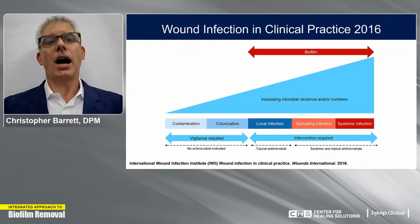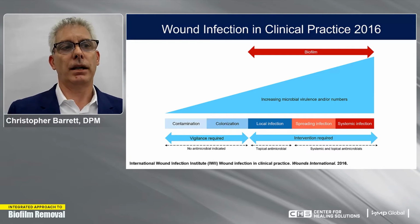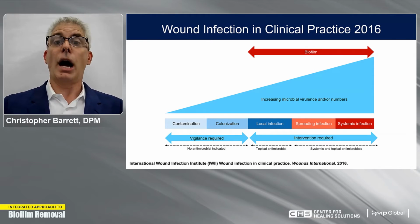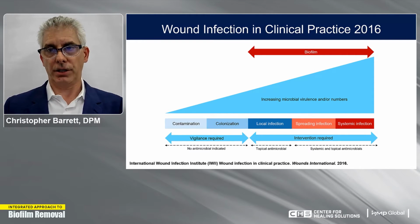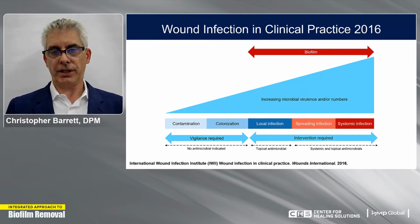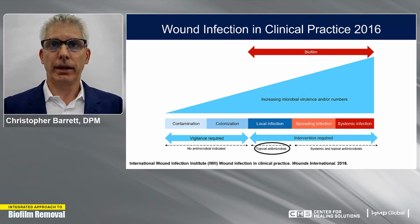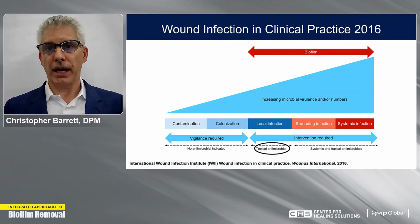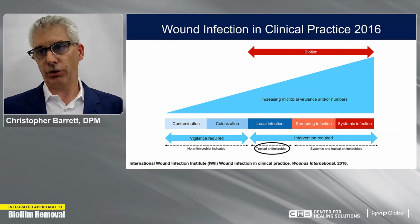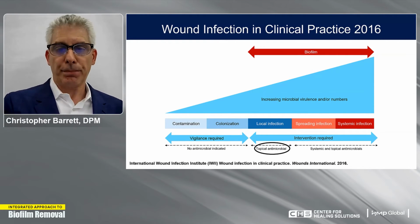So this is the updated version. You saw the 2008 version, and that was from the International Wound Infection Institute. In 2016, they published their updated version of the wound infection continuum, and they had some additions and some retractions. One of the first things they did was identify what the intervention should be. Obviously, we know with antibiotic stewardship, the overuse of antibiotics and resistance, we have to choose wisely when we introduce an oral antibiotic or an IV antibiotic versus a topical intervention.